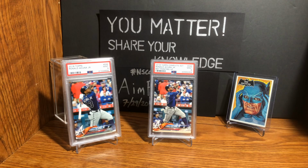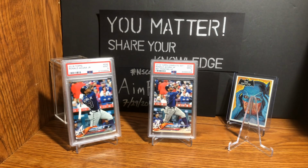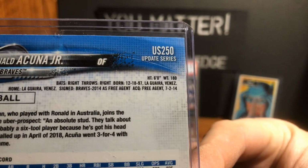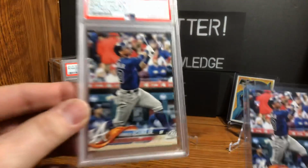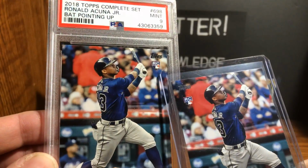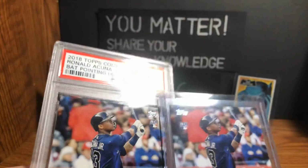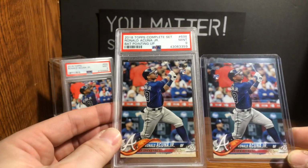Then in September of 2018, Topps released their annual update set. This card was put in the update set. Card number US250 for update series 250. It's using the same image as Bat Up from the factory set. But what you'll notice is they took the Topps logo and put it on the other side. It's hard to see the silver, but there it is. Otherwise, the image is exactly the same.